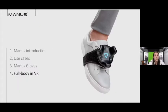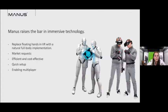Now we'll be talking about full body and VR Polygon. Polygon is our very own inverse kinematic software, which by the use of 6 data points collects and processes data into natural full body movements.